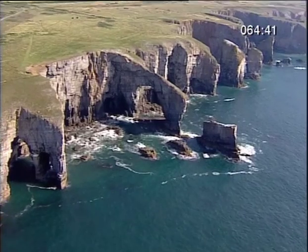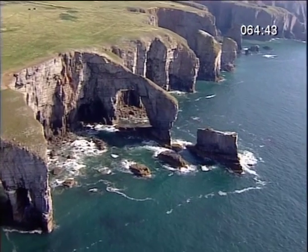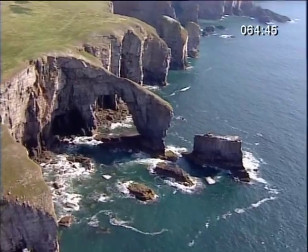And just below where I'm standing is an absolutely stunning example of all these processes at work. This is the Green Bridge of Wales, a fabulous example of a sea arch.